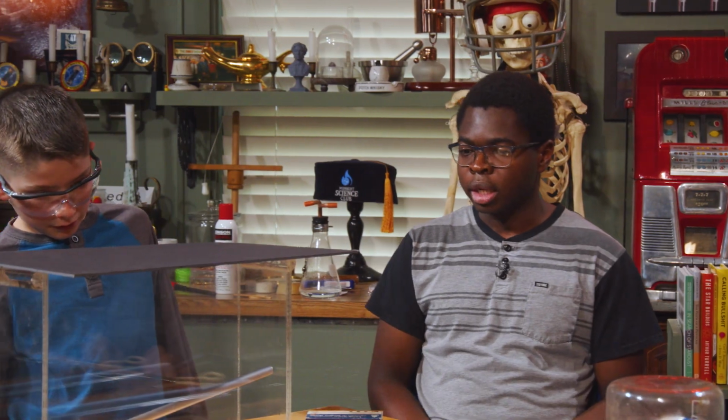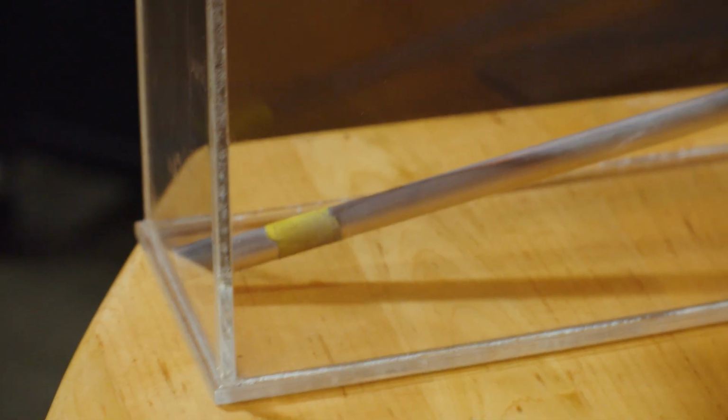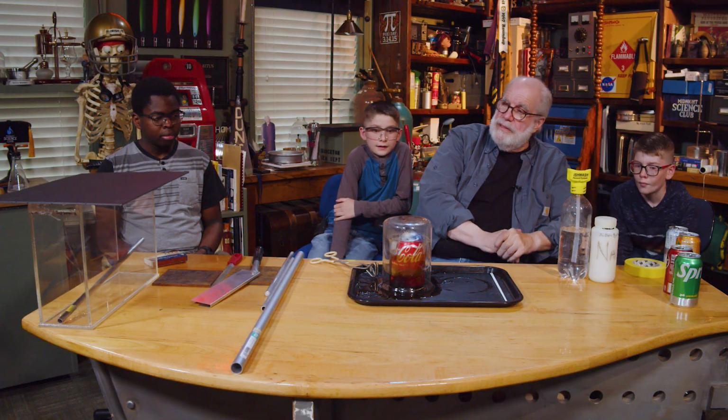So what are you seeing there? Is it still shiny? Yeah, it's still shiny. You can tell the difference between the gray and the shiny. So what does that confirm? That it is the oxygen that reacts with the aluminum. As far as we know, that confirms part of what we know about the oxygen and aluminum.